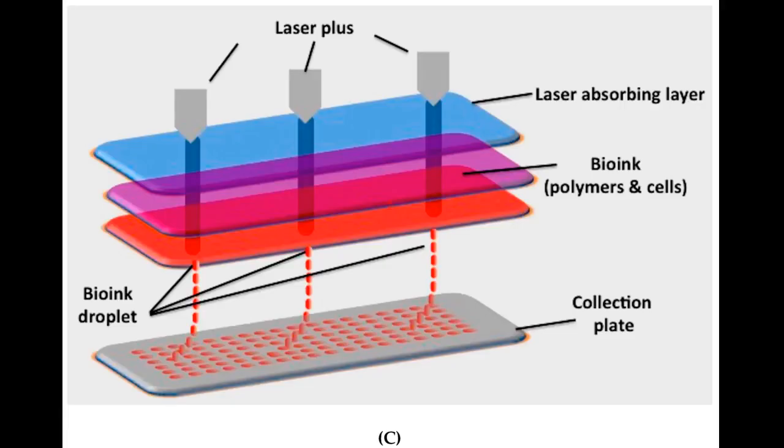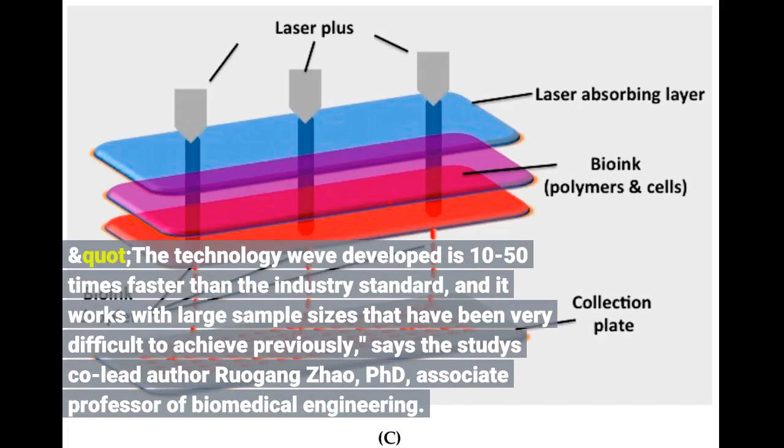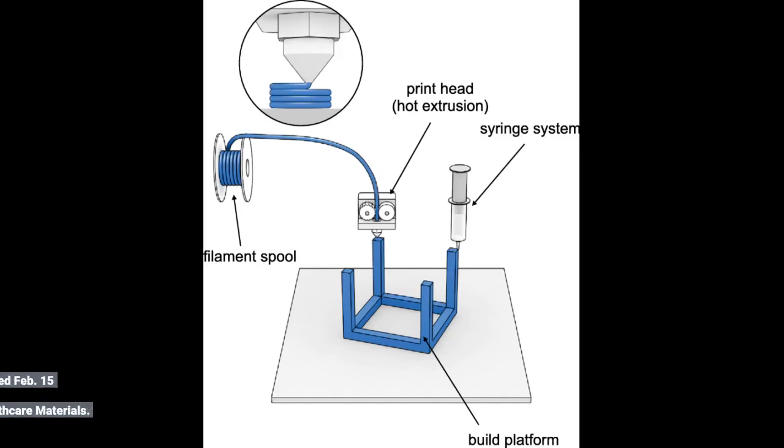The technology we've developed is 10 to 50 times faster than the industry standard, and it works with large sample sizes that have been very difficult to achieve previously, says the study's co-lead author Ruogang Zhao, PhD, Associate Professor of Biomedical Engineering. The work is described in a study published February 15 in the journal Advanced Healthcare Materials.